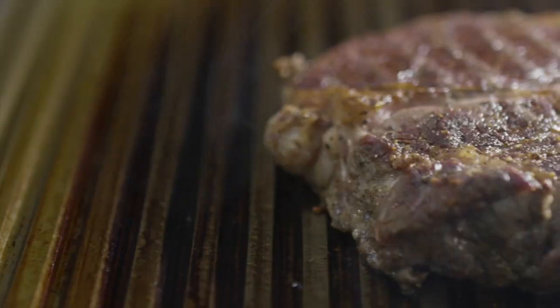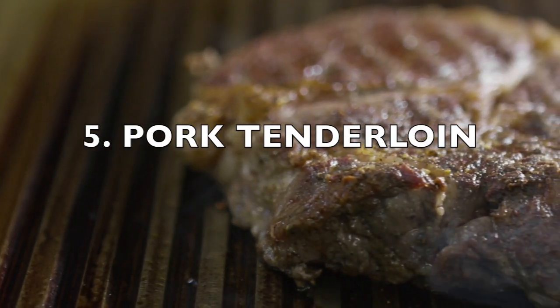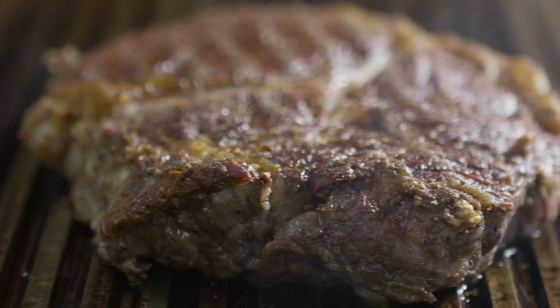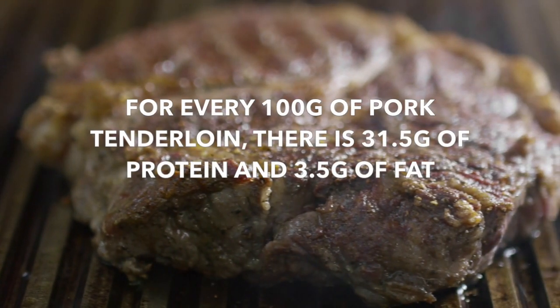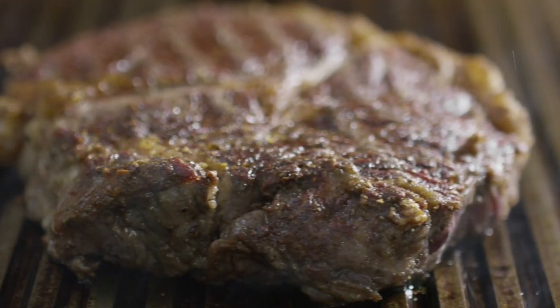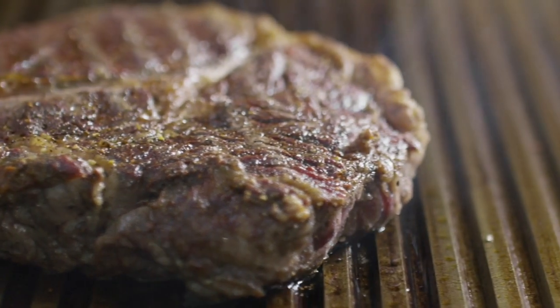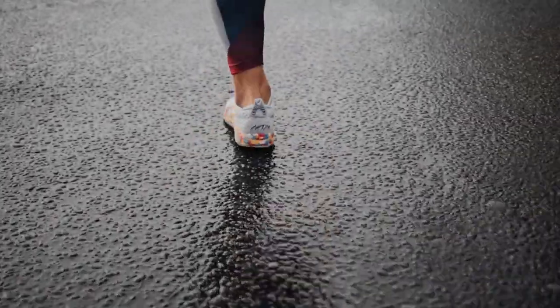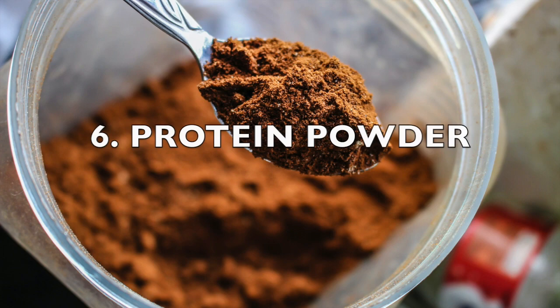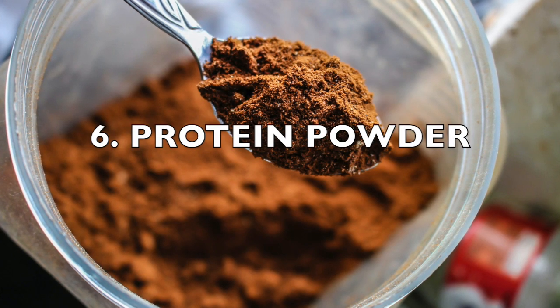Number 5 on the list is pork tenderloin. Pork tenderloin has a high protein to fat ratio. For every 100 grams of pork tenderloin, there is 31.5 grams of protein and 3.5 grams of fat. Pork tenderloin contains vitamin B12 and B6, which reduces tiredness and fatigue and can help with part of a healthy lifestyle.